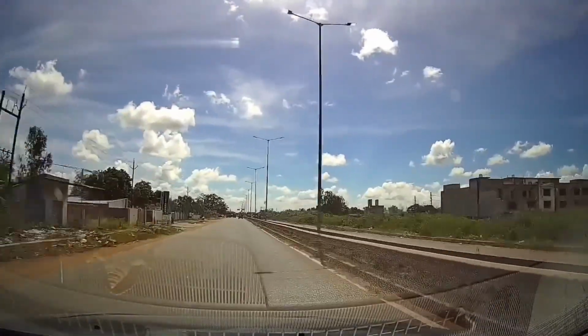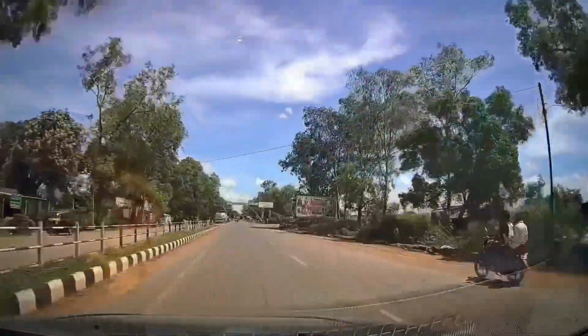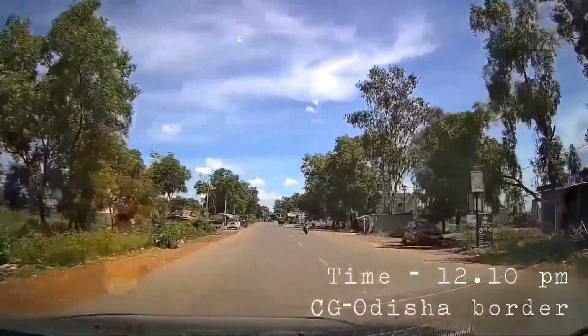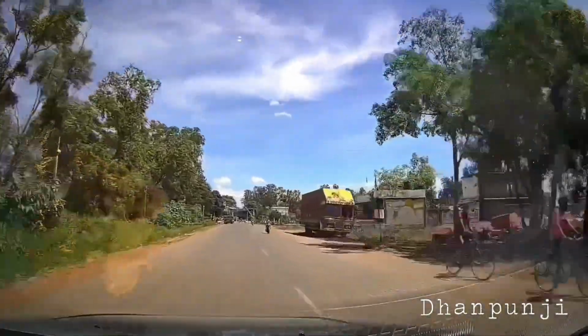As of now, we are heading straight towards the Odisha border. It's 12:10 pm and we are crossing the Chhattisgarh-Odisha state border at a place called Dhanpunji and finally entering Odisha.